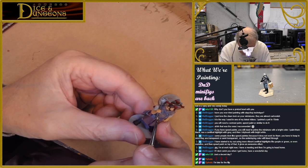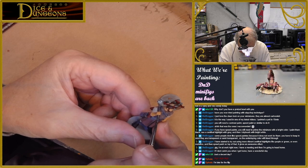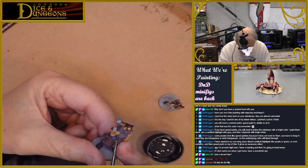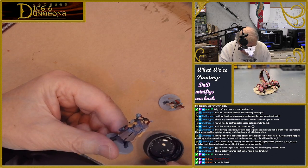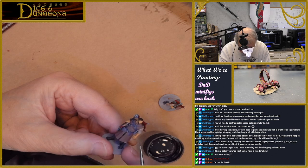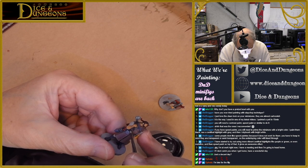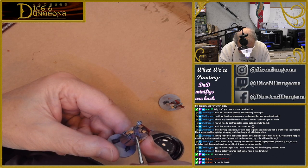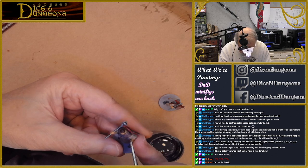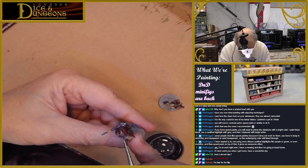Try to get this fixed. The inside of the arm, I managed to get paint very badly slopped all over the place. Okay, that looks acceptable. And then we have a hole. I don't know how this happened, but this got way painted over.